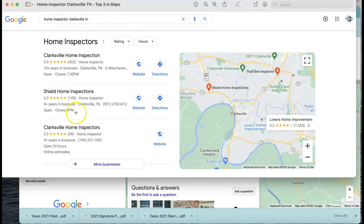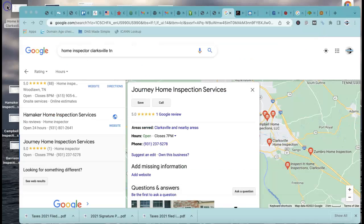When I did that, you can see these are the top 3 sitting there: Clarksville Home Inspection, Shield Home Inspections, and Clarksville Home Inspectors. As you can probably guess, the ones that sit in the top 3 are likely to get the most clicks and therefore the most customer leads. So I want to see what we can do to boost you up on that list so that you're getting more calls.